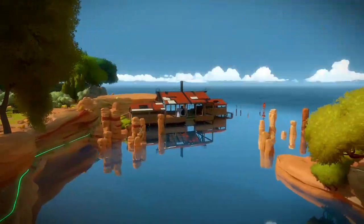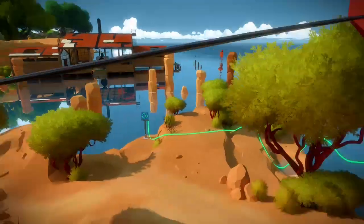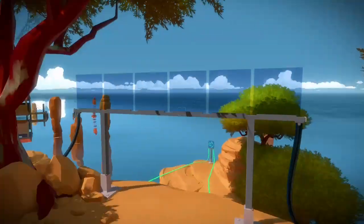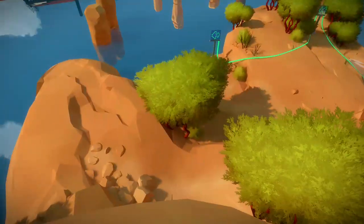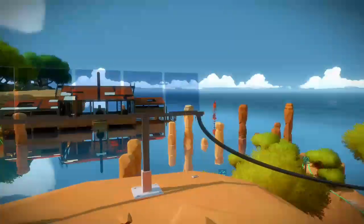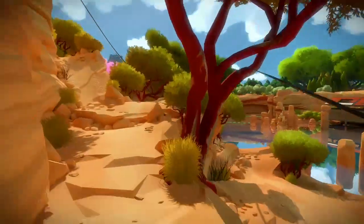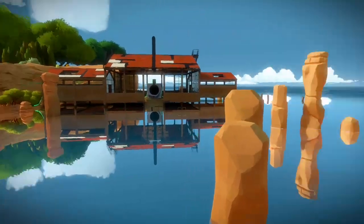Oh, wait, what? Oh, I just realized something. These kind of look like arrows, maybe. Oh, no, never mind. Right there to your left? What are you talking about? Okay. Let me head back down.